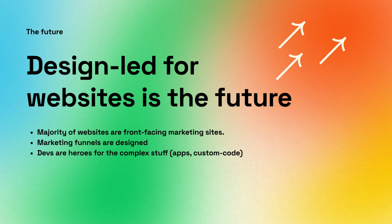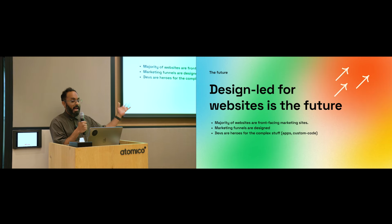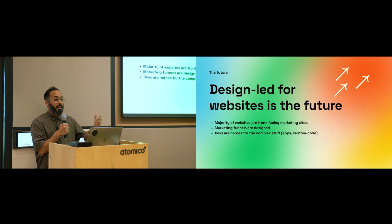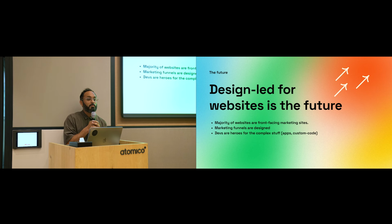Design-led for websites is definitely the future. Look, the majority of websites are front-facing marketing sites, right? No doubt marketing funnels are designed, from ad to landing page, all the way to the launch of the product. Designers should own this, and perhaps in collaboration with marketers. In fact, I believe designers are great at solving marketing problems. We see this all the time. And design is, of course, not just about aesthetics. It's about deep problem solving.